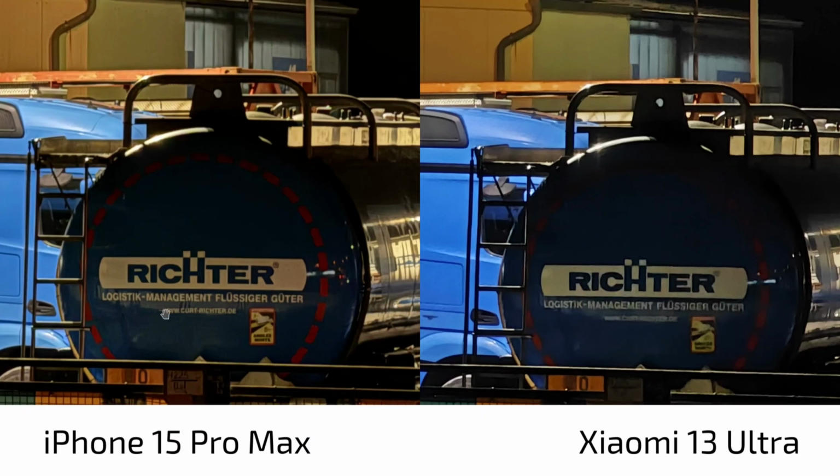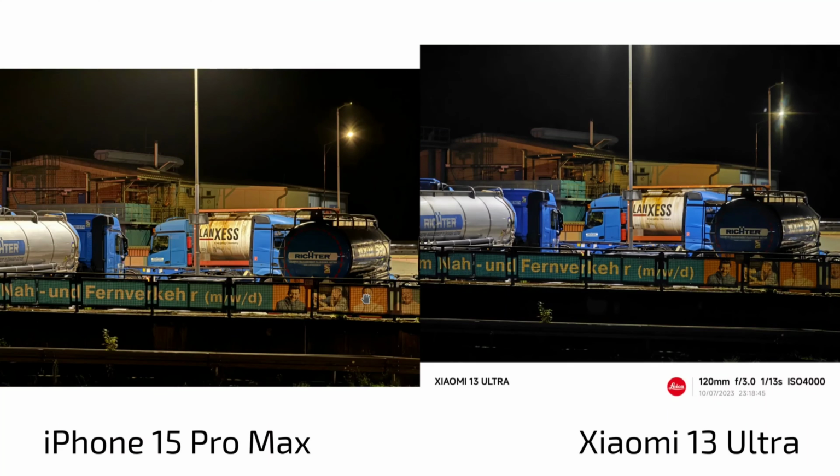But when it comes to detail level, here you can see, you can read the top, you can read the second line, the third line, you can read even the URL, where on the Xiaomi 13 Ultra it's impossible to read it. So yes, the iPhone 15 Pro Max wins at 5 times.